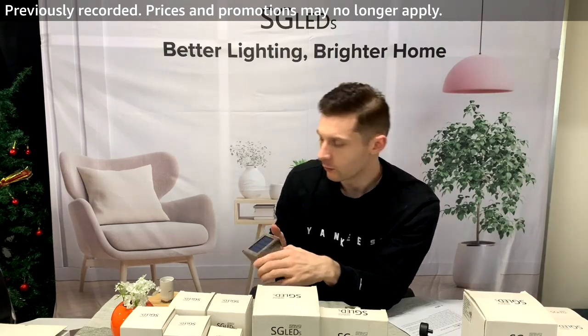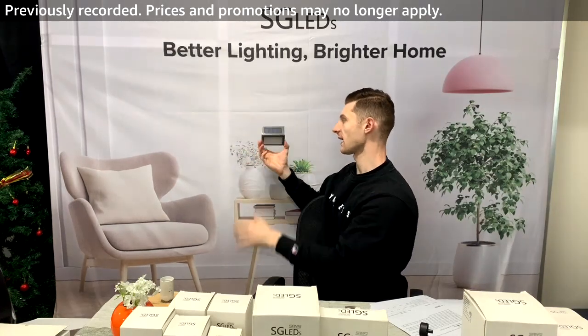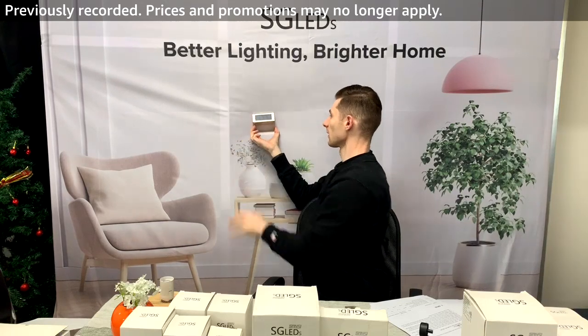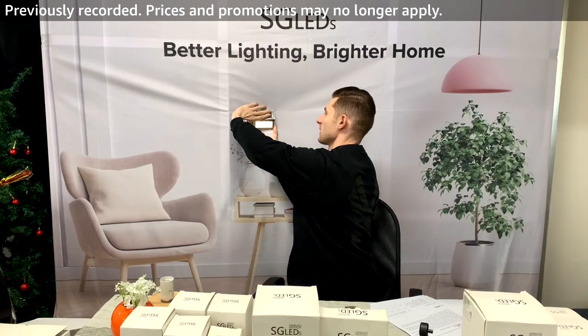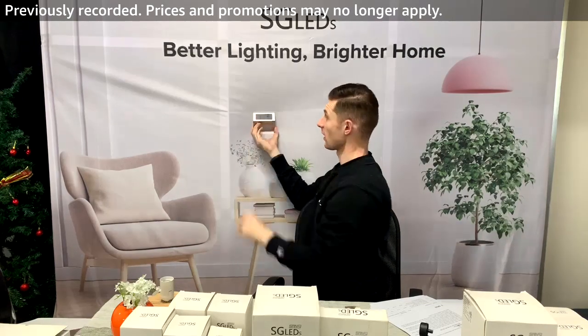So if we were to wall mount this light, we'll show you on the poster itself, it just goes against a flat surface. So you would install it here, looking at it that way, it will be installed there, and then during the night it would come on there and provide some general illumination or accent lighting, depending on what you're going for.